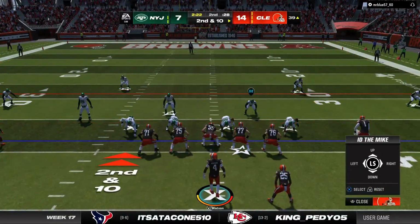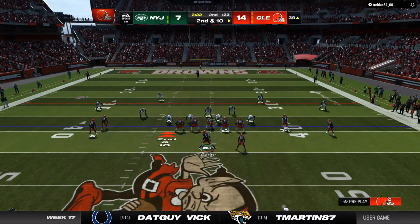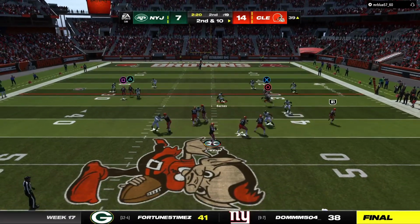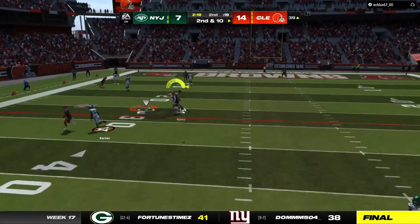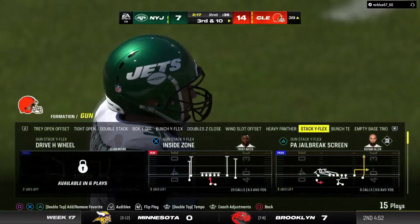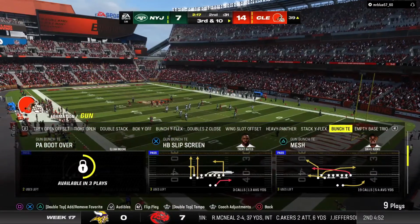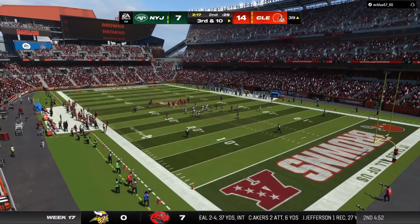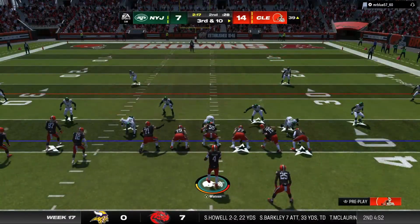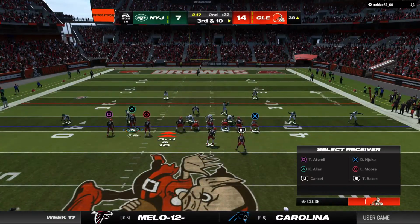Second and 10. Here's Watson. And he slings one that's incomplete. He was trying to get it to his tight end, David Njoku, and it's 3rd down and 10 yards to go. Now, right where this set of downs started, they need a full 10 here to pick up the first down and move the chains.